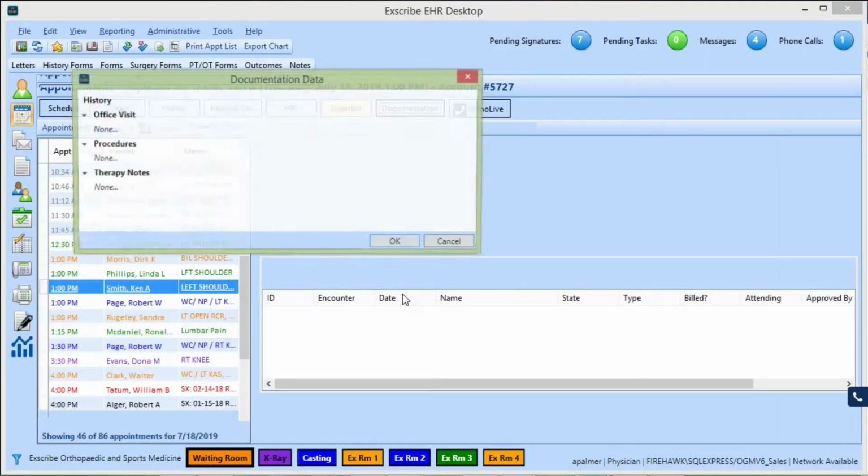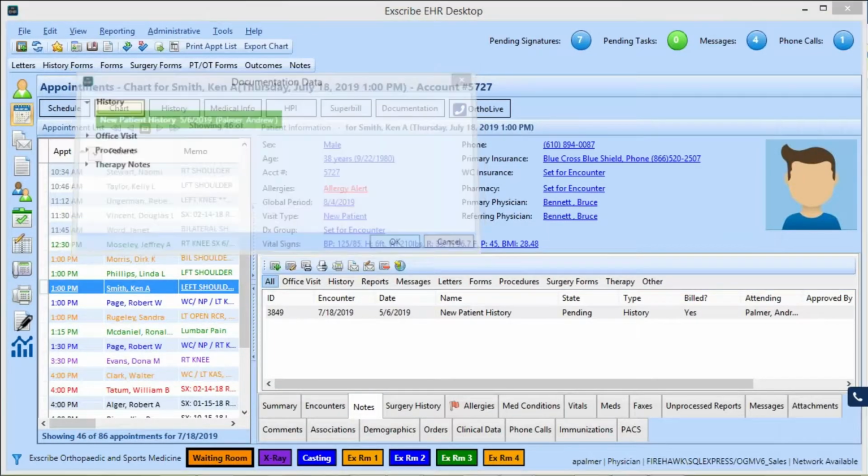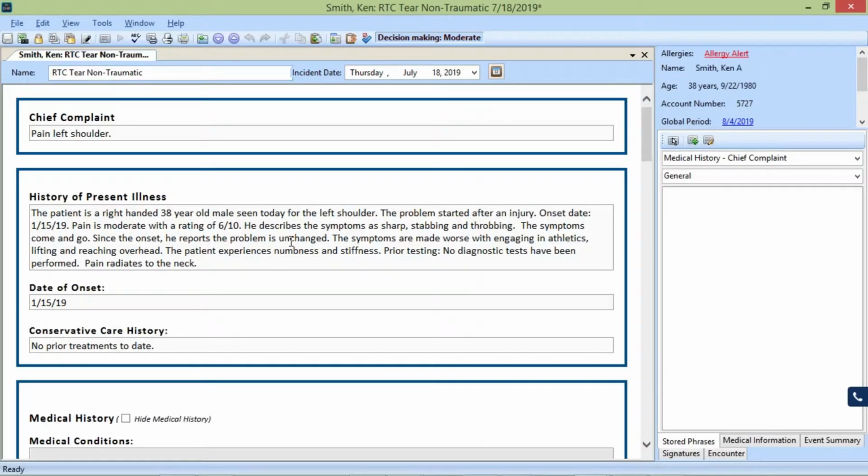We do want to save our changes, and we do want to bring in the history that the patient filled out. And so now here is our note. There is the HPI from the patient based upon what they filled out online or on the iPad. But let's say I wanted to expand on this, which a lot of doctors do, because they like to personalize this a little bit. It helps them remember what the patient's injury was and where they come from. Okay, so now I'm going to put the cursor in there.